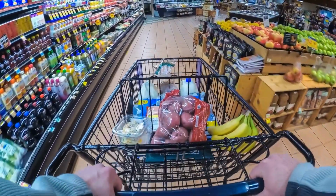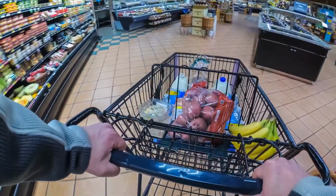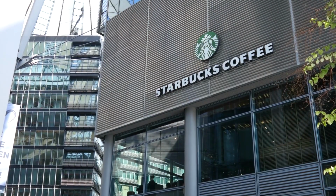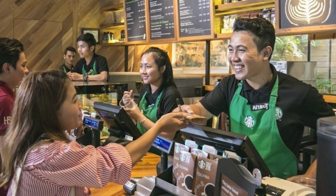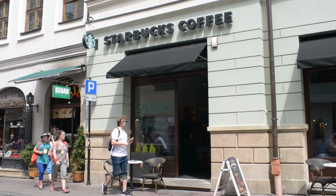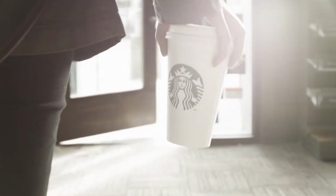But wait, we're not done yet. When people buy things at a regular store, they don't really keep track of what the customers buy. But when people use the Starbucks card or app to pay, Starbucks keeps a record of everything they buy. Starbucks puts this info into their computer system, which helps them understand what people like and what they don't. This helps to make the Starbucks experience even better and keeps the customers coming back for more.